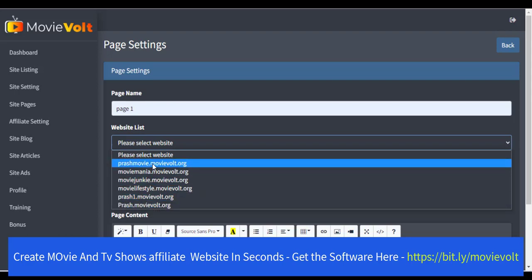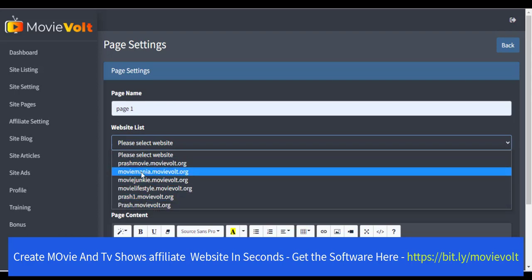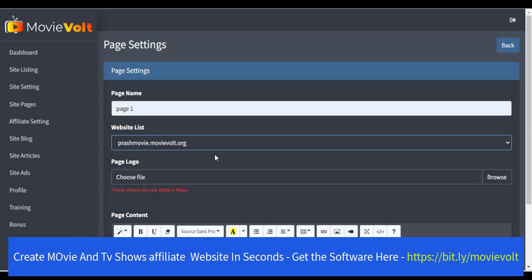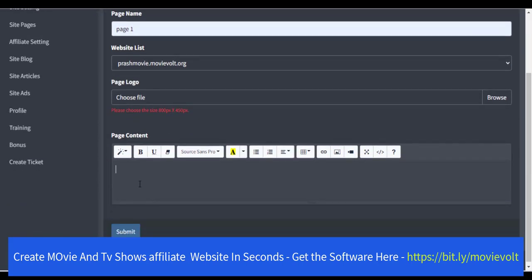Brass movie mania, or Brass movie. Okay, so this one's where you can edit your website. Let's see, Brass movie. Yeah, this one, and you can add your logo out here. It's just a test. Okay, so let's just click submit.